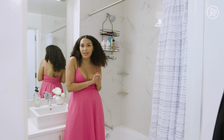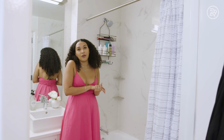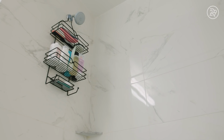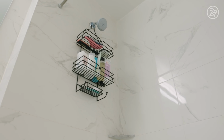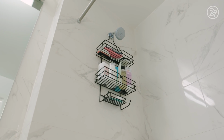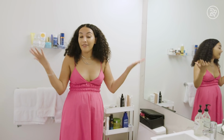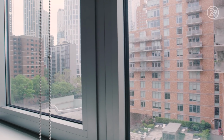So I love coming in here at the end of the day and just turning on the water, turning on a good podcast and relaxing. I love the marble. I feel like that just makes it feel very luxurious. And then I obviously have a big head of hair, so I have a ton of curly hair products. Having hair means tons of products. Being a woman, tons of products.